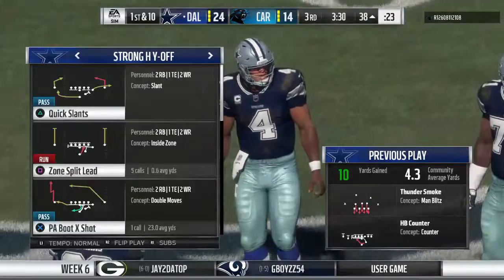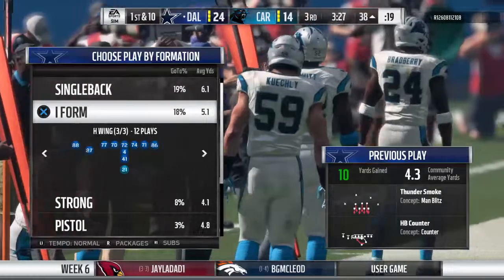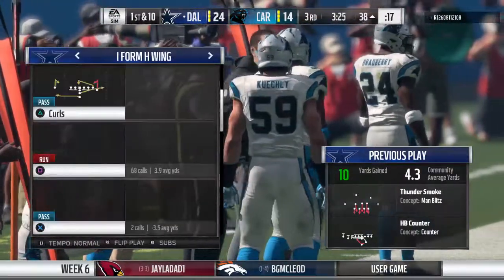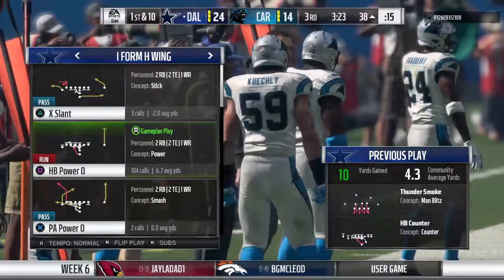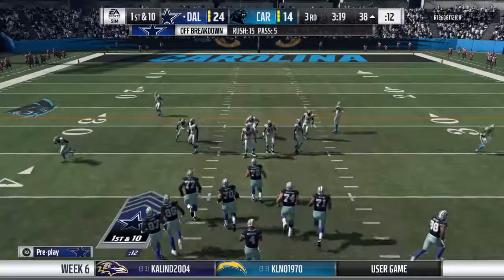Way too early to think about this being ball control time. But the way they're running it, you got to think they may want to continue that and see if they can go ahead and grind their opponents into submission. Well, the offense lining up 1st and 10.